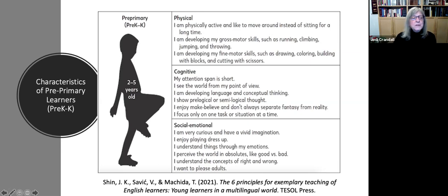Welcome to our world. Physically, they're very active, and we know that they love to move around. They don't like to sit for a long time. They're developing gross motor skills. They like to run and climb and jump. And they're beginning to develop fine motor skills. They can use scissors and they can draw and color.